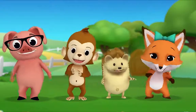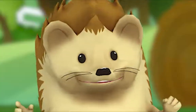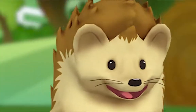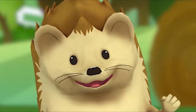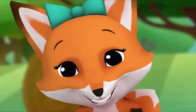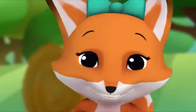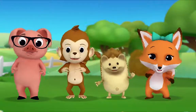Old MacDonald had a farm, E-I-E-I-O. And on his farm he had a sheep, E-I-E-I-O. With a baa-baa here, baa-baa there, here a baa, there a baa, everywhere a baa-baa. Cluck, cluck here, cluck, cluck there, here a cluck, there a cluck, everywhere a cluck, cluck. Moo, moo here, moo, moo there, here a moo, there a moo, everywhere a moo.